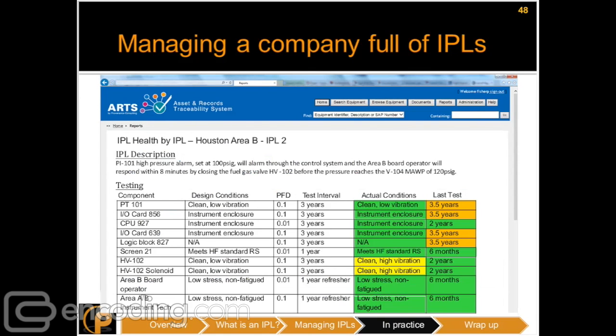And here we get all of the same information that was on your safety lifecycle requirements document, including the IPL description. We'd have sections for the independence, for the source, everything. Here in particular, we're going to look at the testing, and we're going to include all of the design conditions, PFD, and test interval. What's new on here is we're now going to tie into the test system and see what was the condition of each particular component last time it was tested.